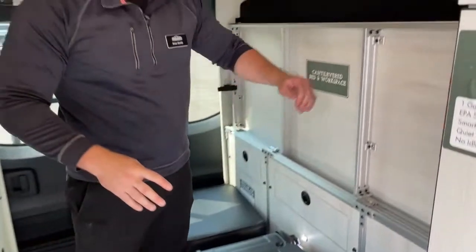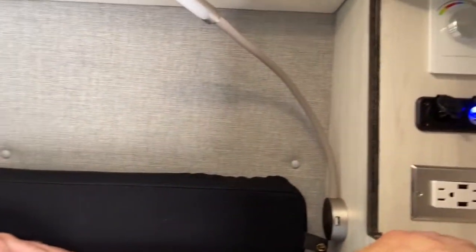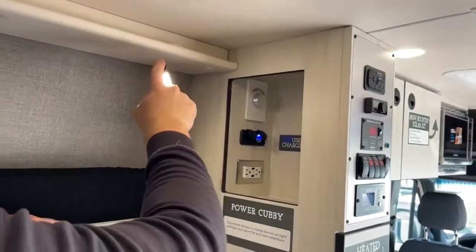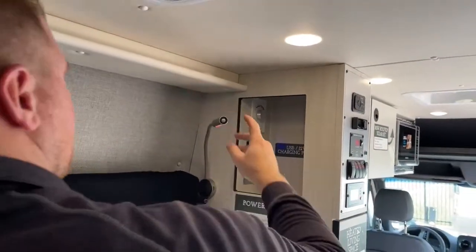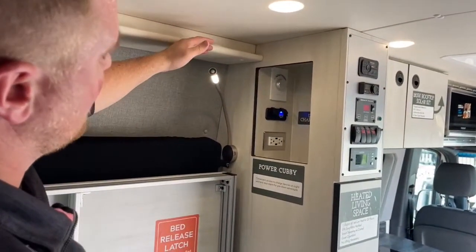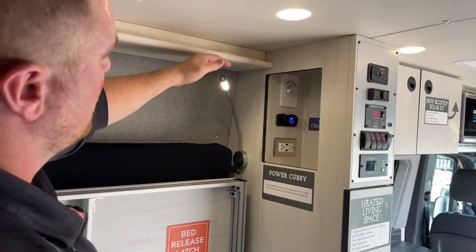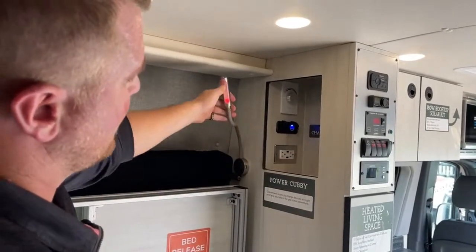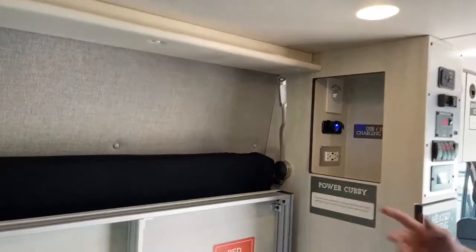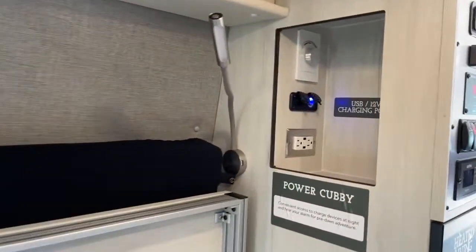Keeping with the bed area, right over here to the side, a couple things going on. One, we've got a nice reading light. It's just a push on, push off. So we can do this a couple different ways. If I hit it once, it's on dim, and each time I tap it, it gets brighter. I can tap it 3 times and then it goes to red, which is kind of like your night light. There's a USB connection on there, so you could use it to charge your phone as well.